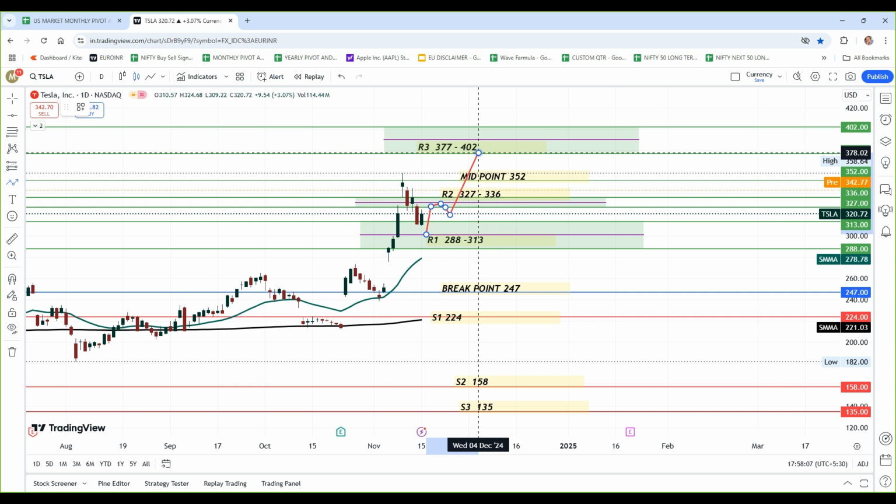This is the option. The option means that it is the opportunity. If it is a bullish trend and takes the correction at the R1 zone, then we shall expect it might touch the R3 level of 377 to 402. Suppose it could not take support at the R2 or R1 level, then we shall expect it could fall up to the breakpoint of 247. If the breakpoint of 247 is also broken down and it continues to fall, then it might touch the support levels S1 224, S2 158, and S3 135. This is the opportunity to move further.